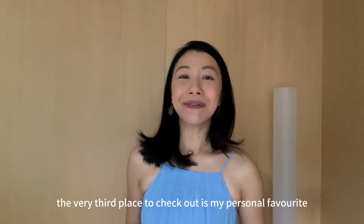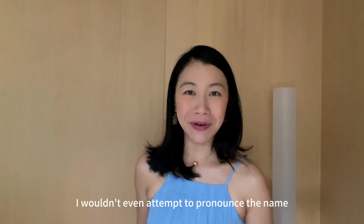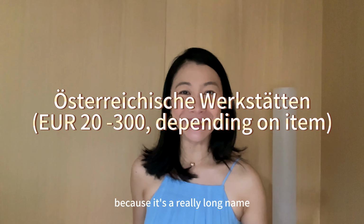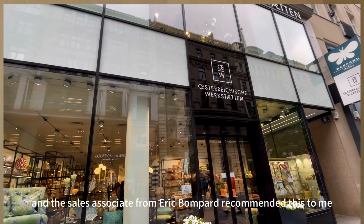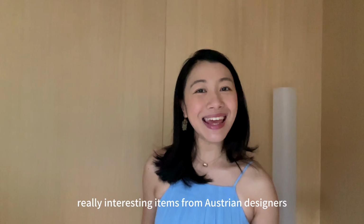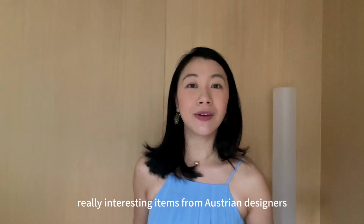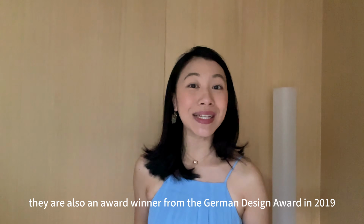The third place to check out is my personal favorite. I won't even attempt to pronounce the name because it's a really long name. But this is a shop in the main city square, and the sales associate from Eric Bompard recommended this to me. This is the place where you can find really interesting items from Austrian designers. They are also an award winner from the German Design Award in 2019.